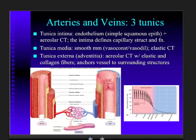Well, here's what we have in arteries and in veins, all right? You have an internal tunic, the tunica intima, a middle layer, the tunica media, and an outer layer, the tunica externa. And you're going to see that these vary in terms of their composition and their thickness when we go from arteries to veins, all right? So let's just say a little bit about these for the moment, all right?